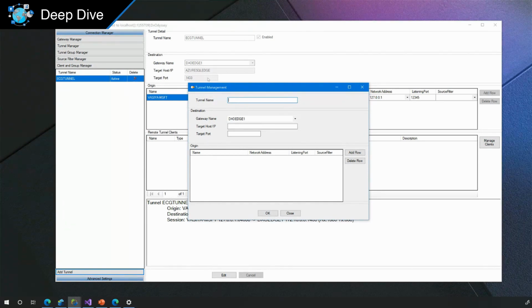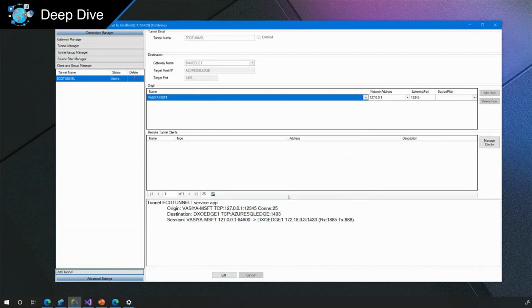is listening on. And the origin is basically saying, all right, you have a target defined, you have a destination defined, now you've got to define the origin. Who is allowed to connect through this origin to get to SQL Edge? So what we have already done on this particular tunnel, we define the PC. Only the PC can connect to SQL Edge.